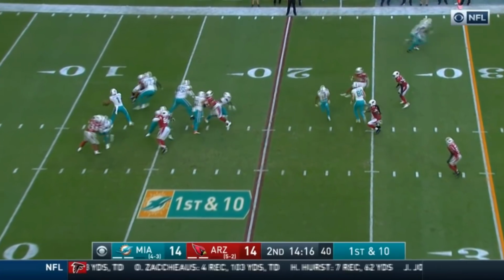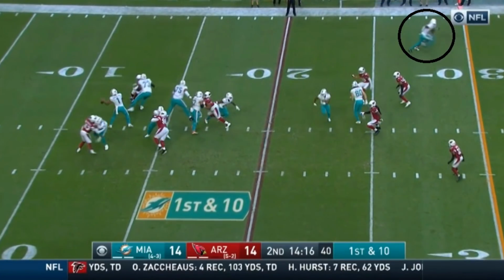He's going to look up, and this isn't anything wide open. This is one of those 50-50 balls, but he trusts his receiver, and he is going to take a chance here. And to me, this is the correct decision to make. His receiver does have inside leverage, which is important in this type of play. And also, just the fact that in today's NFL, 50-50 balls really are like 70-30 balls in favor of the offense, the way that pass interference favors the offense these days.